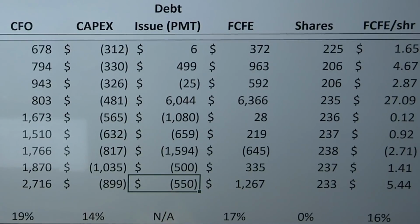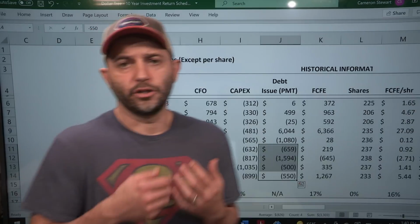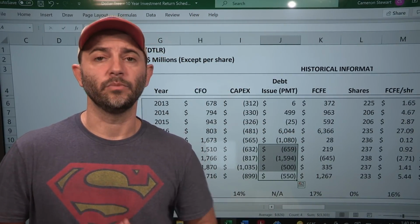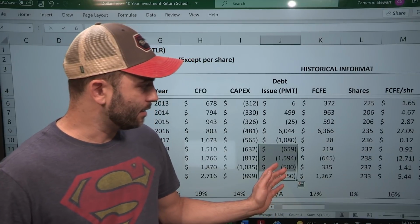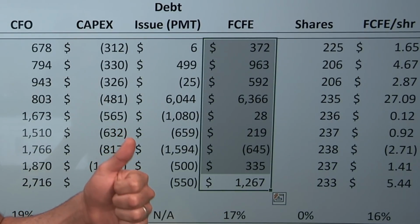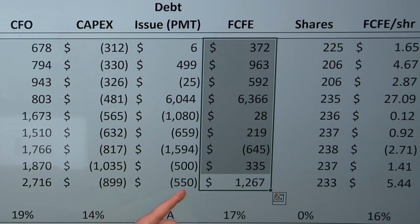Debt payments, they have been buying down their debt recently, so a lot of the money that they're generating, they're just using to pay off debt, which I think reflects the low debt position that we see them having. Fantastic. It also means that these free cash flow numbers would be a lot higher if they did not make this payment here, because they don't really have to.